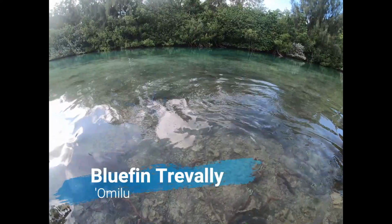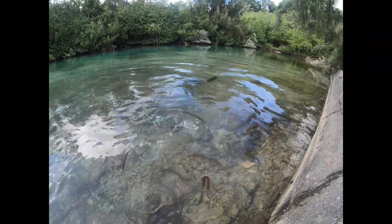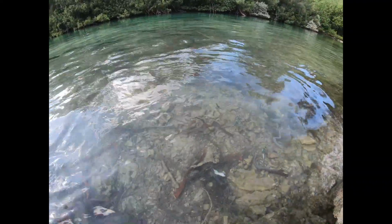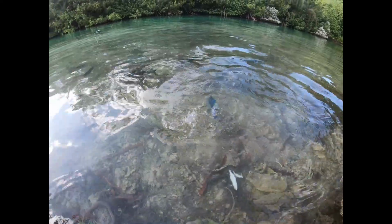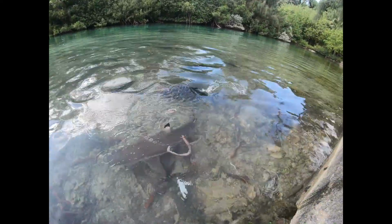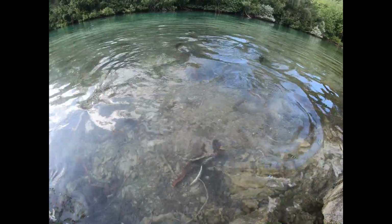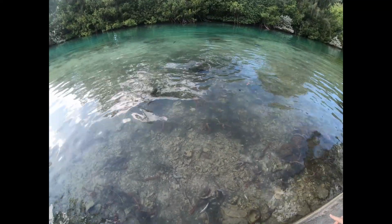Alright, and here we have the trevally. And the female blacktip. We got the sea cucumbers getting picked up. You can see these bluefin trevally, Milu, they're actually changing color. So this one appears black. They can change color while feeding, which is when you usually see this color change. We have a barred jack.